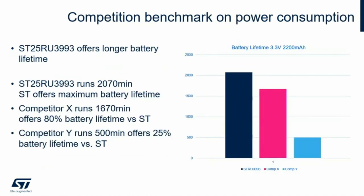As you can see, the 3993 is an impressively integrated RFID reader solution, but even with all that integration, it performs very well on power consumption. You can see benchmarked against two of our chief competitors on a 3.3 volt 22 milliamp battery for equal comparison, how much better the IC performs and is well suited for portable reader design.